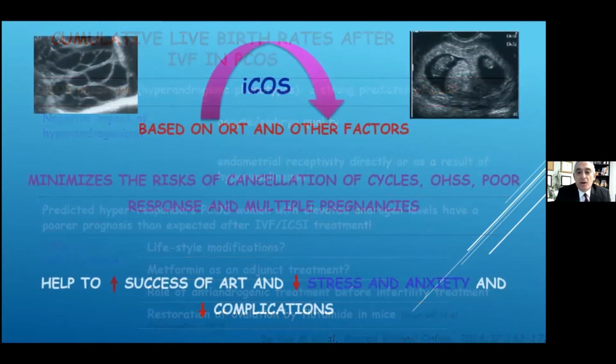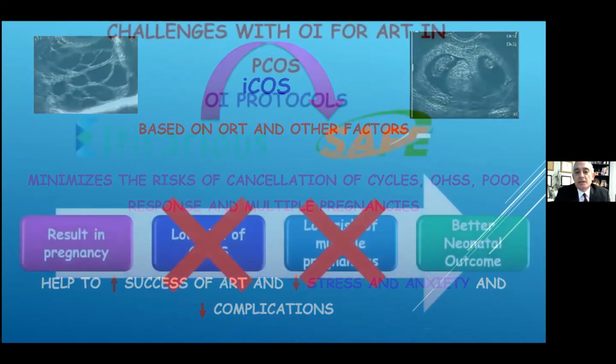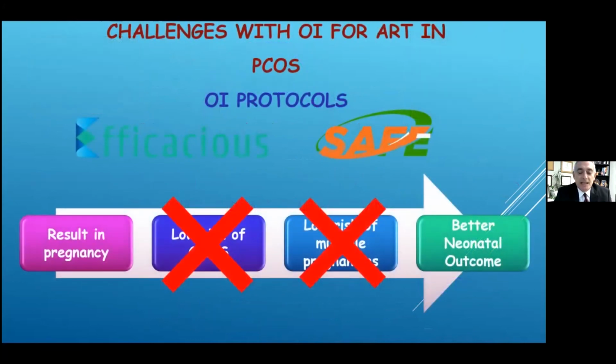Based on randomized trials and other factors, minimizing the risk of cycle cancellation, OHSS, poor response and multiple pregnancies, we need to be efficacious and safe. By doing this, we can help to increase the success of ART and decrease stress, anxiety and complications. So Dr. Devroey's paper on OHSS-free clinics from as early as 2001 is seeming to come to life right now by using GnRH antagonist protocols and using GnRH triggers. We are nearly eliminating OHSS cases, and by transferring a single embryo, we are nearly eliminating multiple pregnancies. We can't do anything about monozygotic twins, but by at least transferring a single embryo, we are decreasing the incidence of multiples as much as possible.